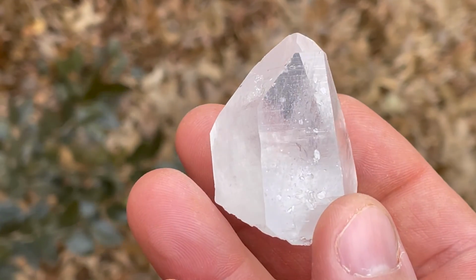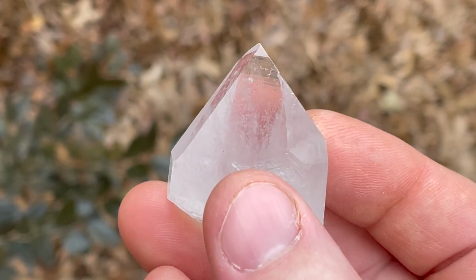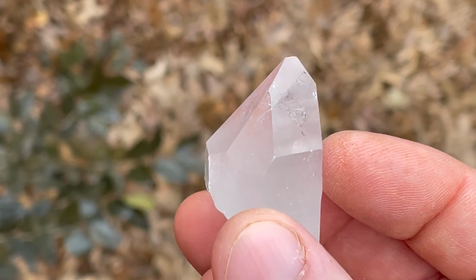Altogether, I got about 60 of these points. With all the points and clusters that I collected, I definitely got more than the value of my $25 entrance fee.